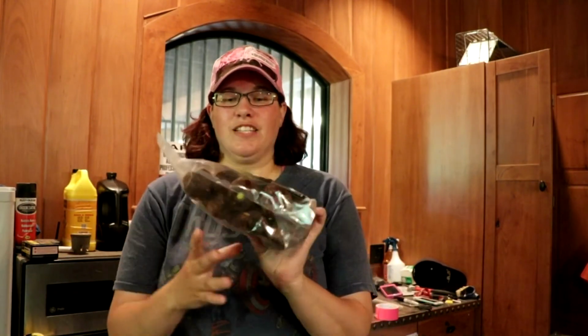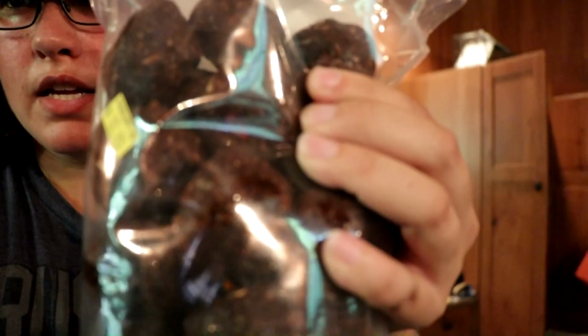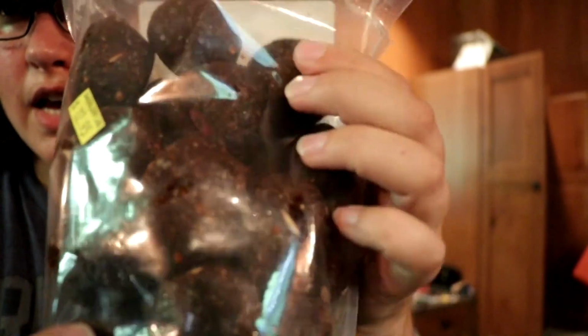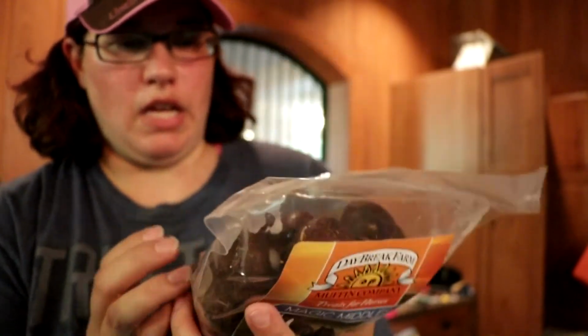So earlier when I was telling you what we got at Dover and Saturday Liquidators, I totally forgot the most important part of our haul today, horse treats. So we've done this one before and the horses seem to like it, called Magic Middles. And each one has like a little candy piece inside. Don't think you can see it all that well. So there's like orange and pink and yellow candy pieces. So the horses like that.